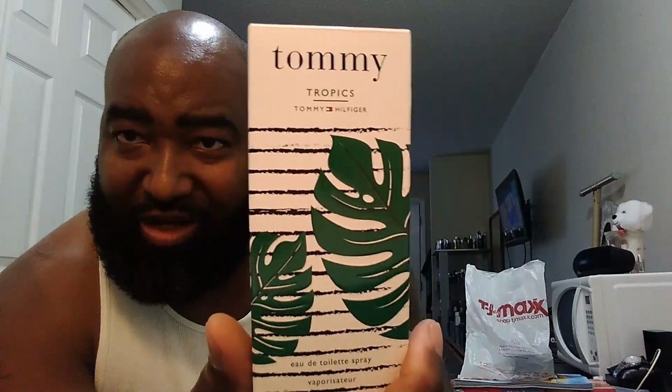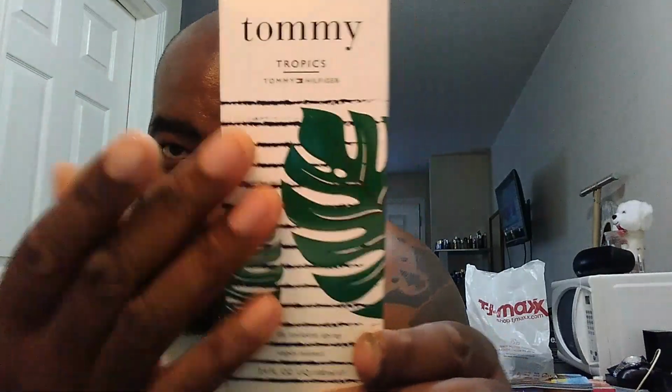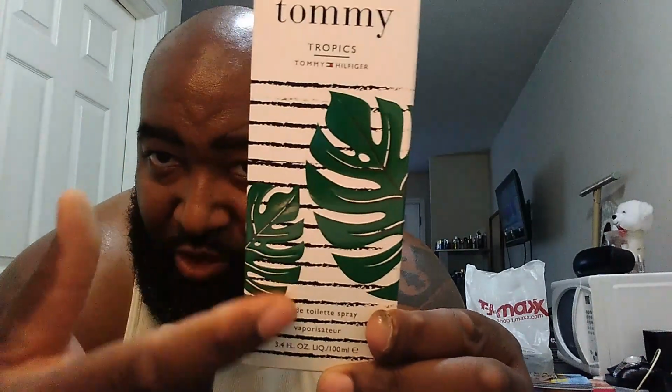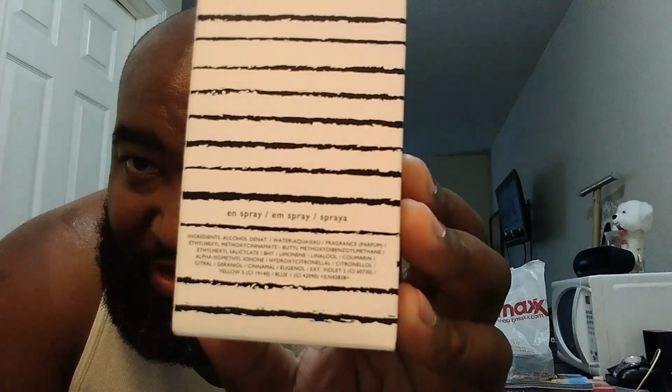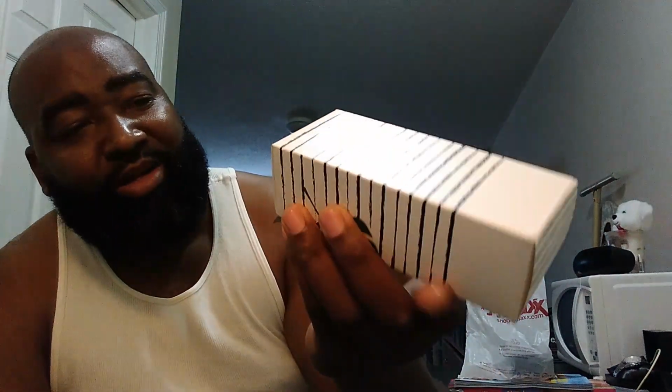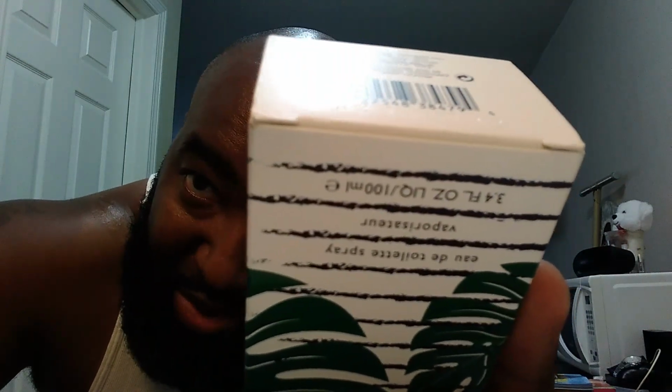So first up, the box, just basic Tommy Tropics by Tommy Hilfiger. You would think, being tropical or saying tropical in its title, that there would be more to this box, but it's simplistic. It just has these stripes and two leaves that wrap around the sides. Nothing on the back but ingredients. Nothing on the top. The bottom actually has information on it, and the batch code is going to be hard to see, but if you look at the bottom, you'll see it punched into the box. You barely can see it on my camera, but it is there.